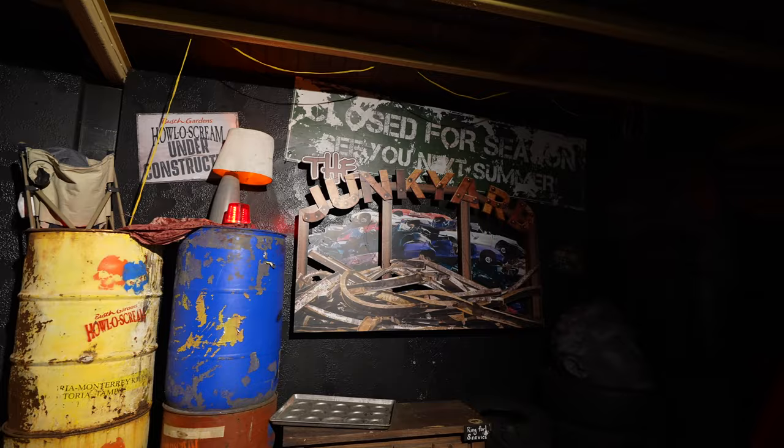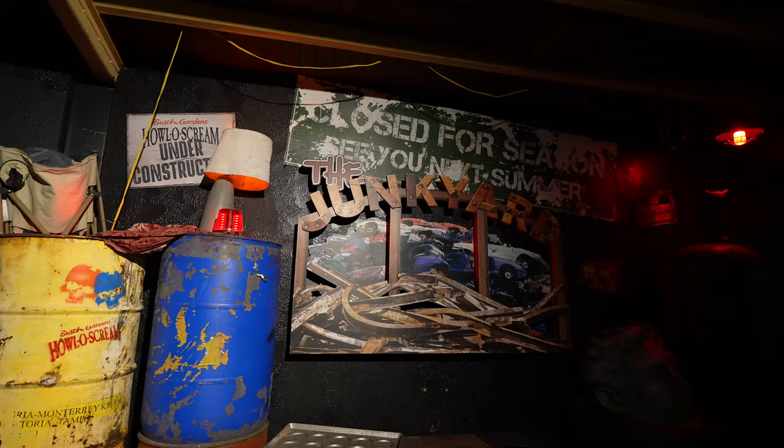The first scare zone that we come across isn't really a scare zone. It's more of a mini walkthrough. Let's head on inside the junkyard. Now, I personally really like this zone because it's full with a bunch of stuff from Howl O Scream past. So definitely worth keeping your eye out for some Easter eggs. Like over here, the Motel Hell sign. That's always fun to see.